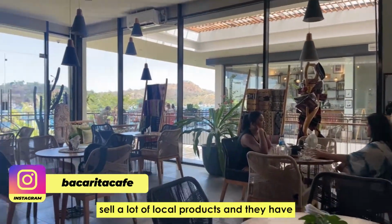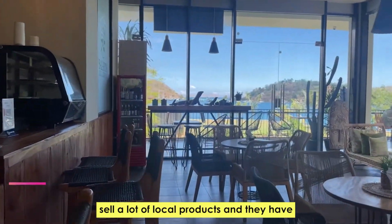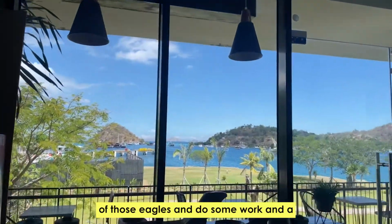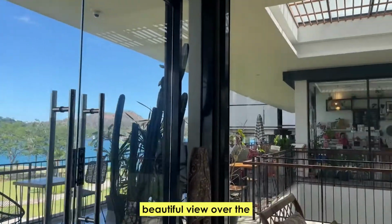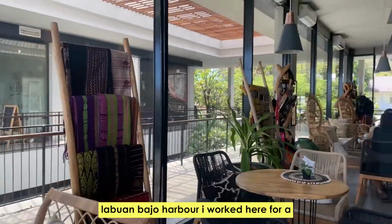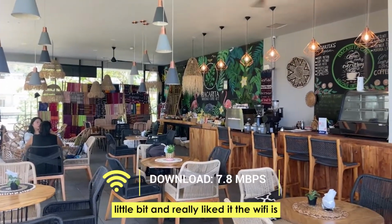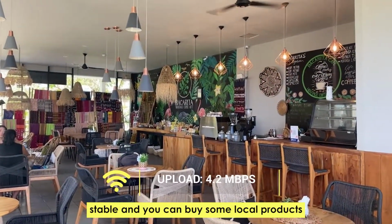They sell a lot of local products, and they have actually a lot of space to sit down on one of those tables and do some work, and a beautiful view over the Labuan Bajo harbor. I worked here for a little bit and really liked it. The Wi-Fi is stable, and you can buy some local products.